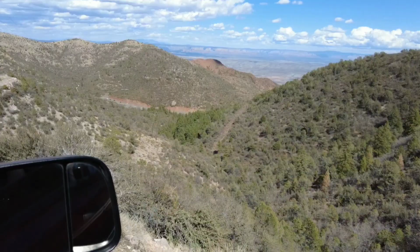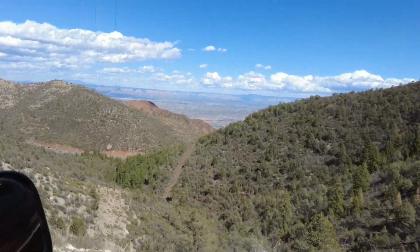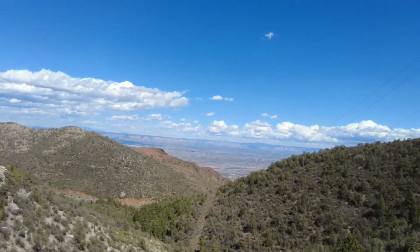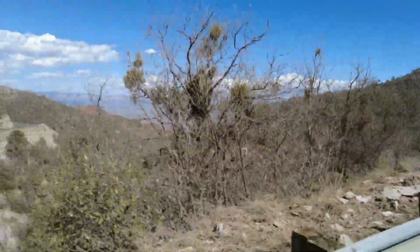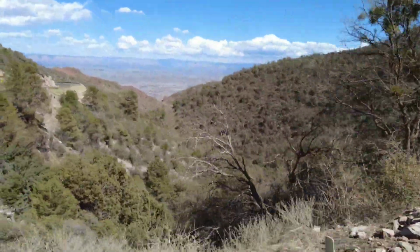It is kind of a scary drive because you're on the edge. Thank God there's guardrails on the side because it is a scary drive. I don't usually get scared on those, but my palms are sweaty. We're down now, I can talk about it. It was a little scary. But if you like those kind of exhilarating drives, you'll love this.